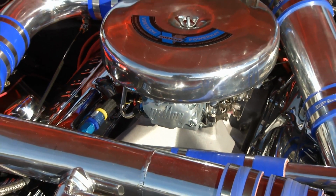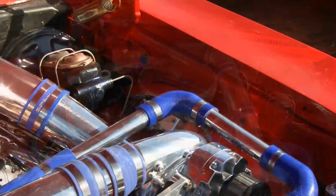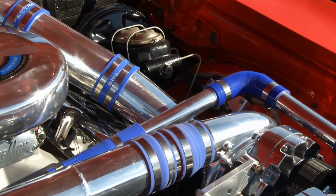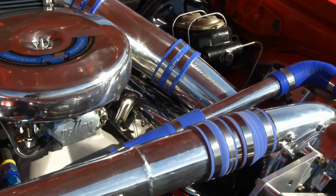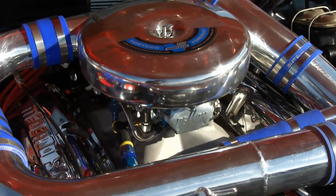What motor's underneath the Vortec? It's got a 454 big block, and like I said, with the supercharger it's running about 7 pounds of boost right now. So yeah, that's nothing. It'll probably still be over 1,000. Right. We've got a long way to go with it, though. We're going to go up to probably 10, 12 pounds.